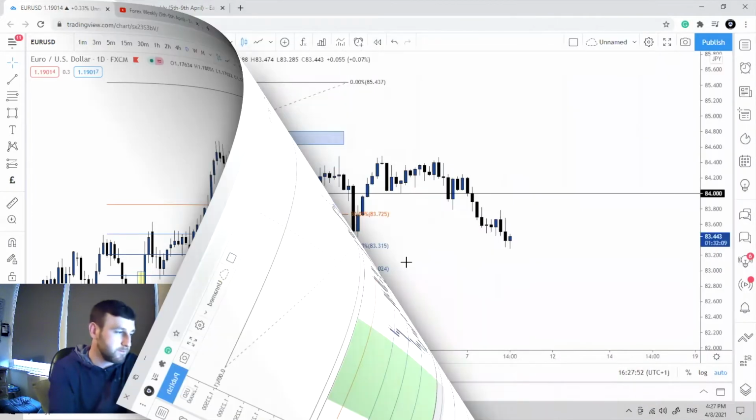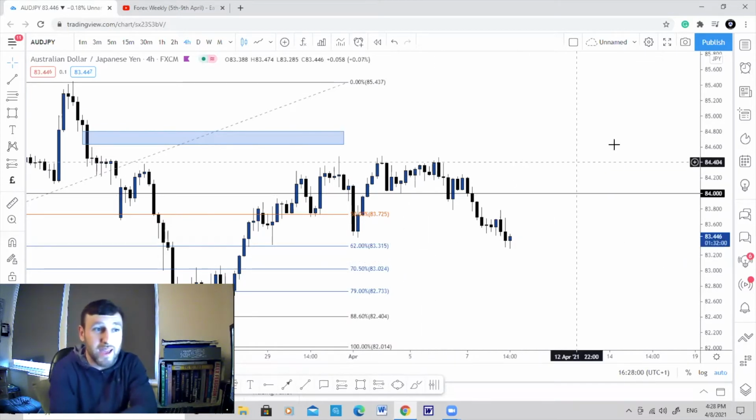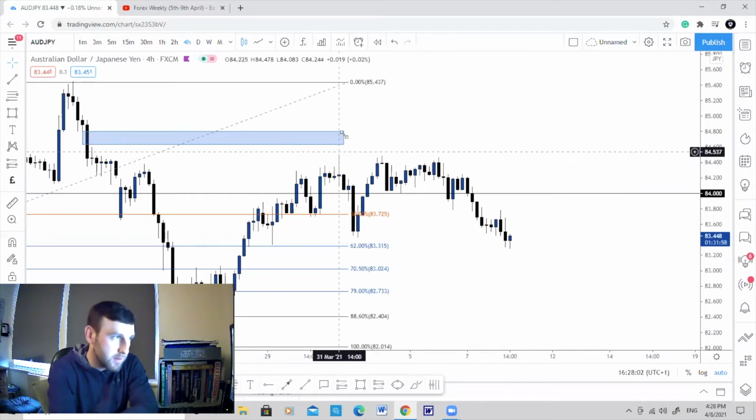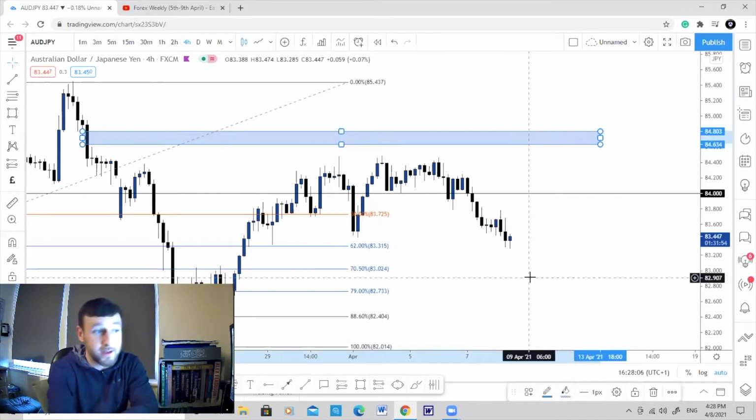Euro USD. Okay, guys, so the next one I want to mention is the AUDJPY. This is the setup that I had on the 4-hour time frame. Little lesson here. I was waiting for the 84.600 mark. I wanted to see it come into my blue box somewhere in here and have a drop down. The trade is still valid to do that. However, I wouldn't be too confident in it now, but it is still valid. It's still available to go up there and hit that area, then drop again.